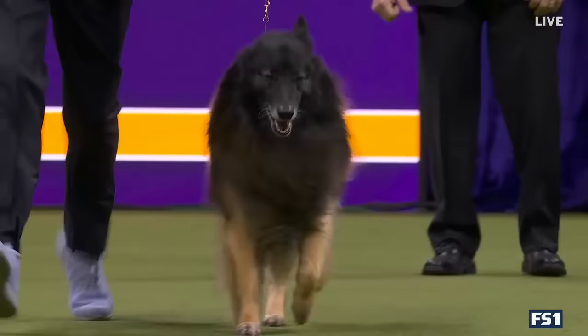Ribbon, loving the energy of the crowd, and a big congratulations as well to the Australian Shepherd, our herding group winner. We're going to wrap up the night when we return. Don't go anywhere.